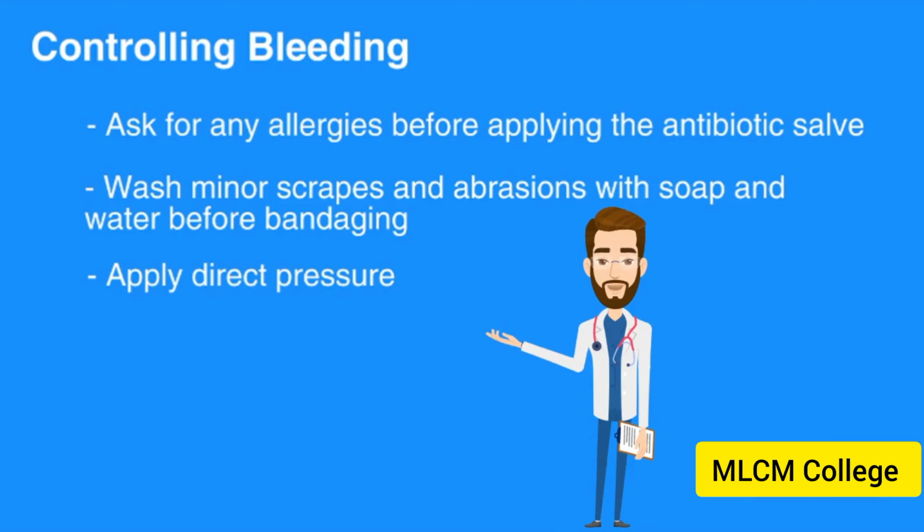The most effective way to stop bleeding from a wound is to apply direct pressure. Use a dressing and your gloved hand to apply firm and direct pressure to the injured area. Continue holding the pressure until the bleeding stops. If there are multiple wounds, apply pressure dressings to the worst injuries first, and then to the lesser bleeding injuries.